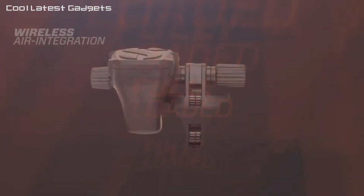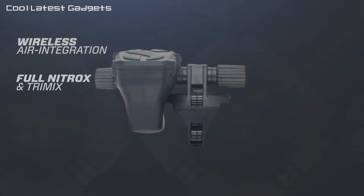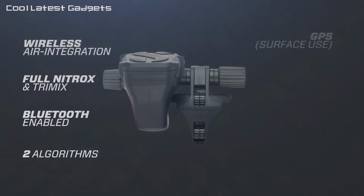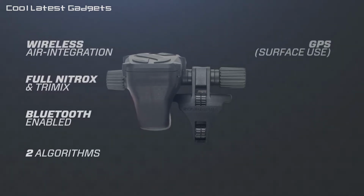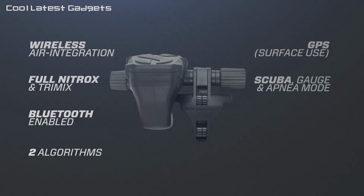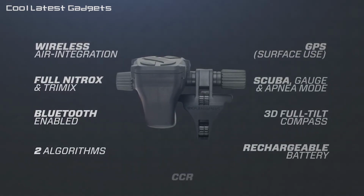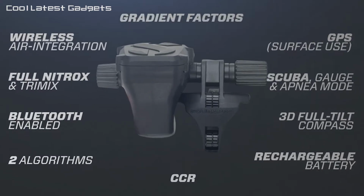Fully loaded wireless air integration, full Nitrox and Trimix, Bluetooth enabled. Two algorithms, GPS for surface navigation. Scuba, gauge, and apnea modes, 3D full tilt compass, rechargeable battery, CCR, gradient factors.